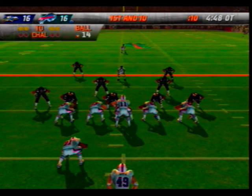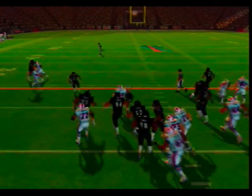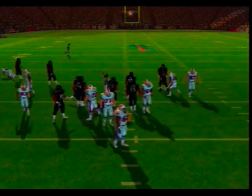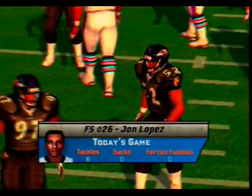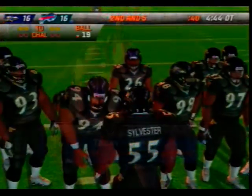Baltimore lines up in a 4-3. Give it to the halfback. Nice move. Lopez is there on the stop at the 19-yard line. Martin with a nice burst through the middle that time. 5-yard pickup.